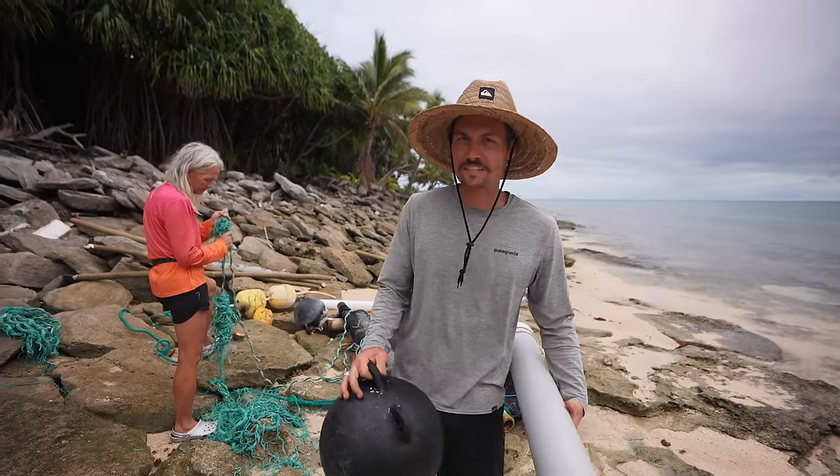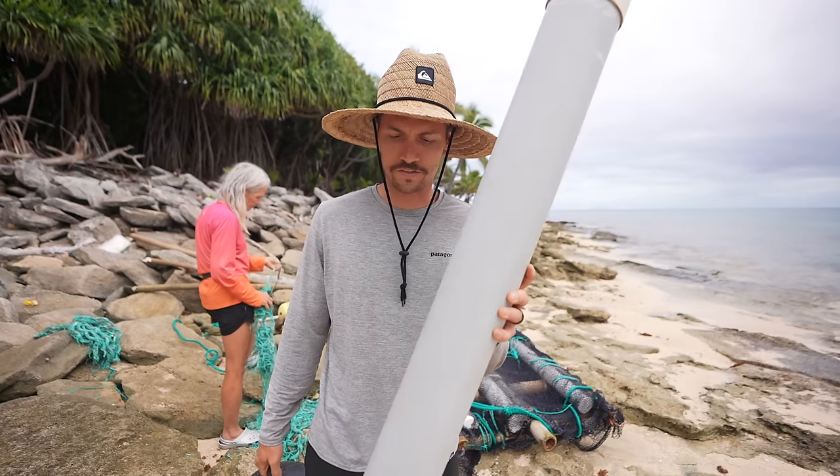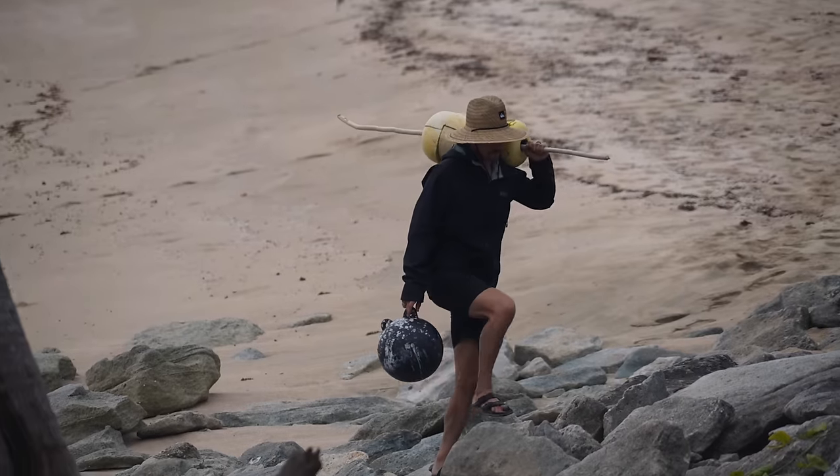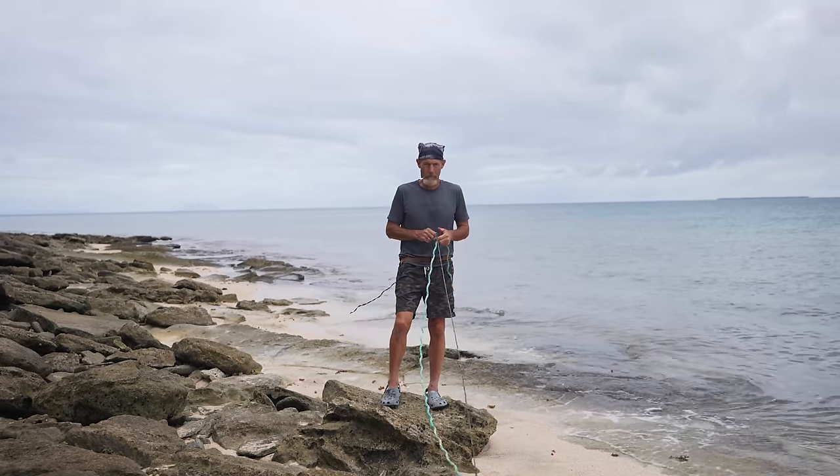Okay, the main goal for today is to get this raft finished. We have 8 hours of daylight to make our escape raft. We just kind of pulled it up on the beach and forgot about it yesterday, but today, it's time to get to work. So we have scavenged the beach for as much floaty stuff as we could possibly find. We found a couple of these PVC tubes, a bunch of fisherman floaties, and also a huge blue rope that we're gonna be using for the cordage.